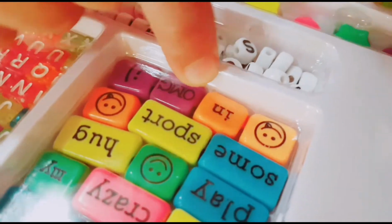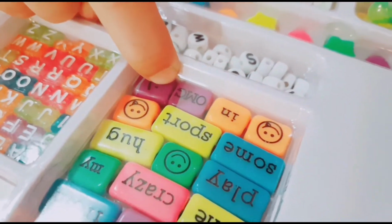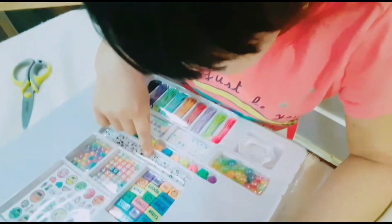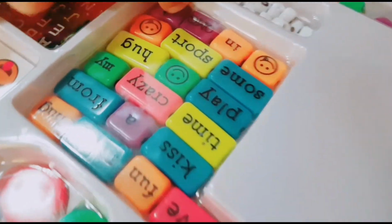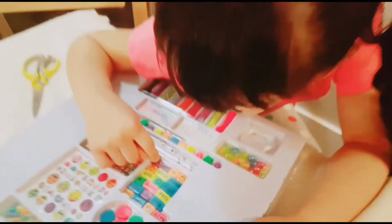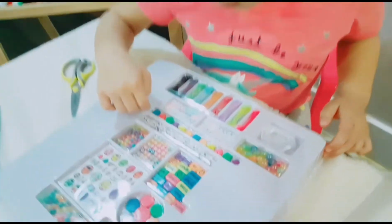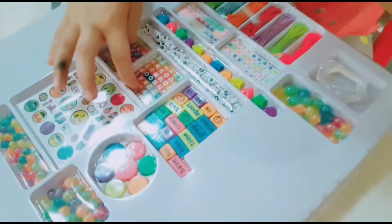And what are those ones? OMG. You know what OMG stands for, honey? Oh my God. Or actually, let's say oh my gosh. Oh my gosh. Good job. High five. And the other one. Woo! High five. Good job, Hailey. I know. I'm sorry. I only have one hand here. Mommy's filming. This one and?